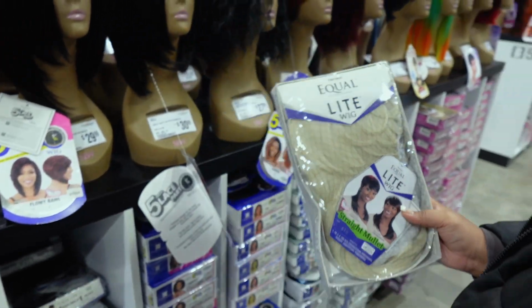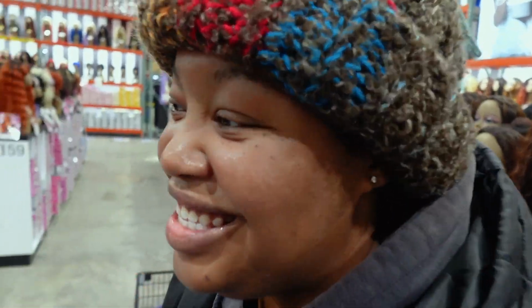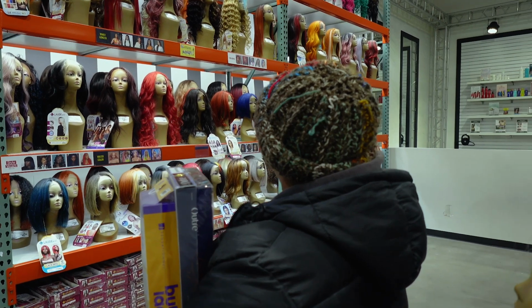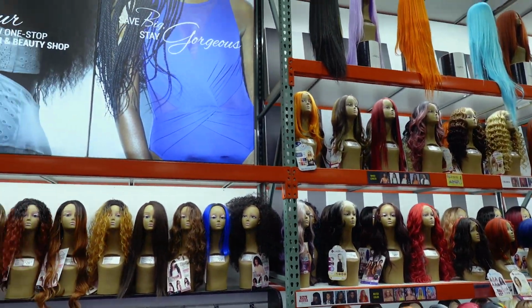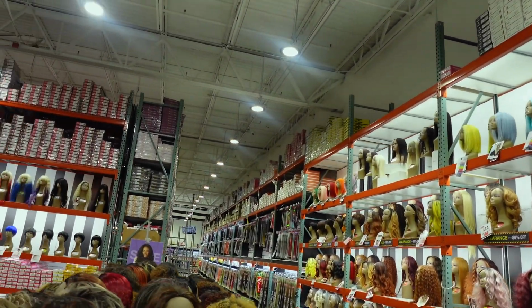Wow. Yeah. What you say about? I said, give me that. I need that. I want that. I gotta have that. I came across this blonde mullet wig that I've been wanting for months, so you know I already grabbed that. But when I went to that back wall, it's even more wigs. Do you hear me? It's like never-ending wigs.